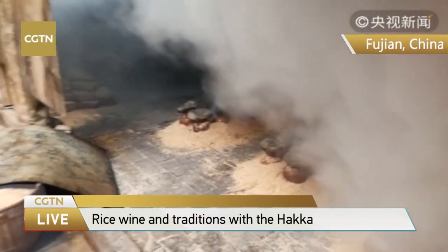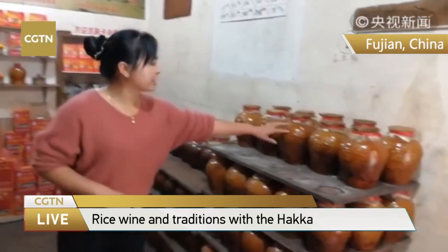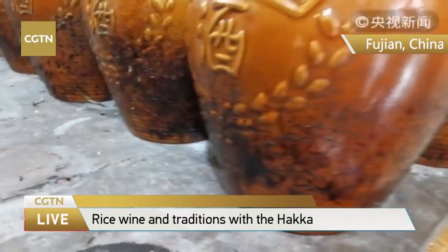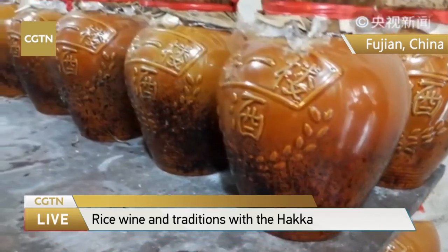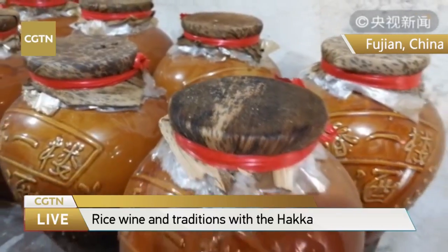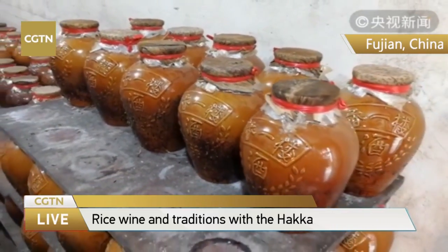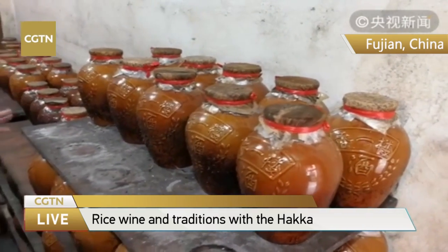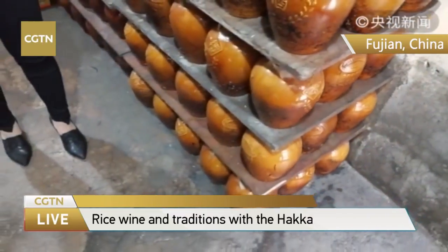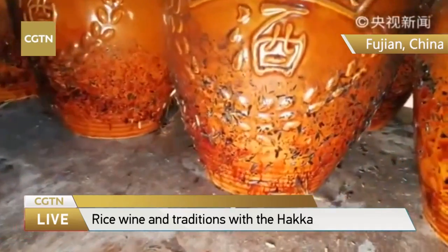So this takes 2 days. So today we cannot enjoy this wine. But we have some ready wines. You can have a taste. You see? These have been simmered, you see, from the jar. It's cooled off now. After cooling it off, we take it out. Like during some weddings or during the spring festival, we will sell some of it, and we will store the rest into the warehouse. And the alcohol will be purer and purer after storing.